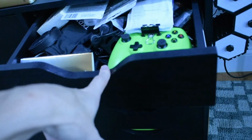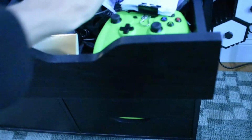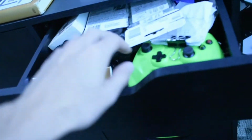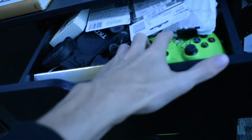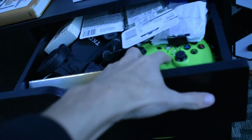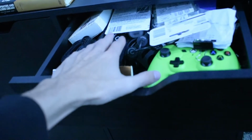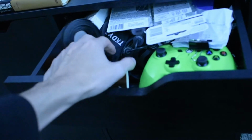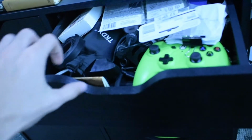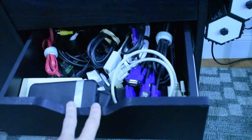Here we have just stuff that I need right away. I think there's some Gorilla Glue right here, or no, those are command strips, Gorilla Glue, incense, wired Xbox One controller, but I've been using the Nintendo Switch Pro controller because it has Bluetooth. This is a little case for my camera charger, some Velcro cable ties, a little notebook to test pens in, because God knows how many times I've picked up a pen that hasn't worked.